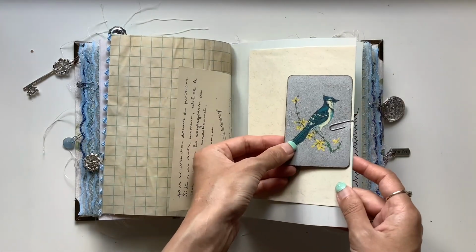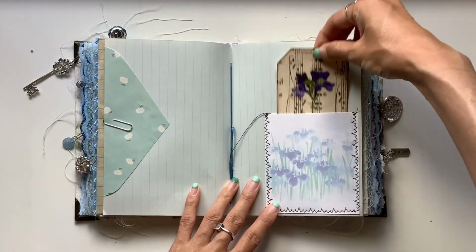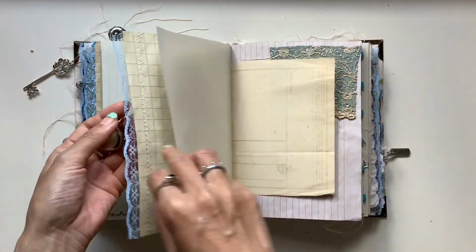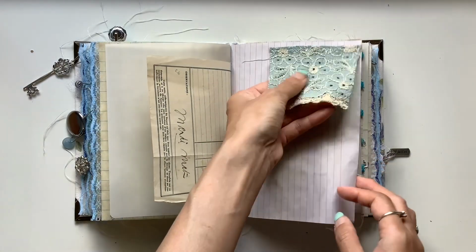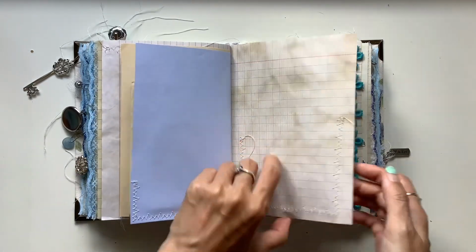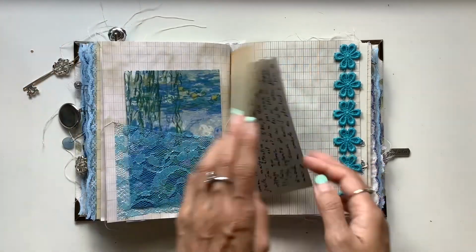This is a beautiful vintage playing card, another envelope, a pocket here with one of my tags with the blue ledger paper. There's that locket that does open, which is quite a special piece as well. This beautiful vintage blue floral lace fabric. All right, I'm just going to go a little bit quicker to show you all these things. Beautiful card in this pocket.